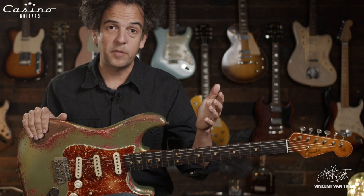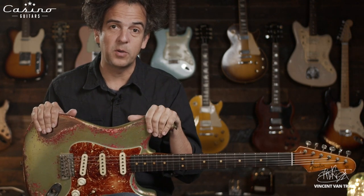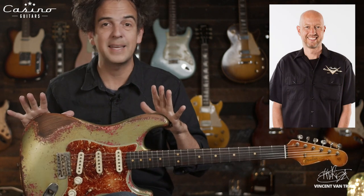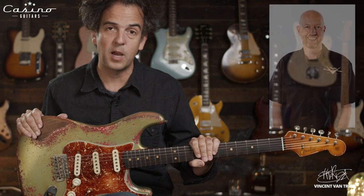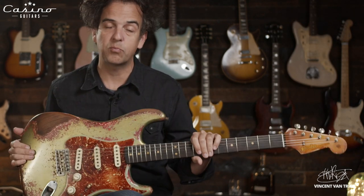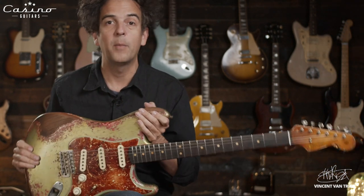Okay, so you want to build a Fender custom shop guitar and you've decided on a master builder. We've chosen Mr. Vincent Van Trigt here because this is the guitar we have in our hands and he is one of our favorite builders at the custom shop right now. We think his neck work is phenomenal and his choice of woods and relicing is pretty much second to none. Love him, but that's the side point.